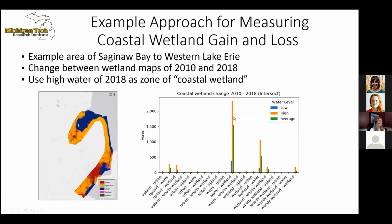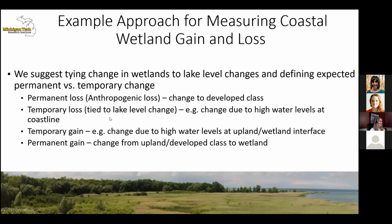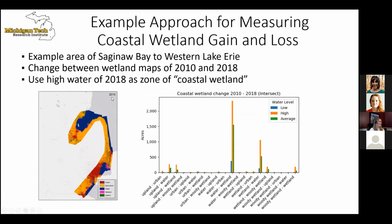So an example that we came up with for this, oops, oh, it is changing. So the map on the left should be switching between 2010 and 2018. So that 2010 map that I just showed you for the whole basin, we updated for parts of the area for 2018 that were heavily invaded by Phragmites in 2010, and this was done for the USGS. And so using those two, we're able to apply the hydrologic modeling to determine which ones are coastal. And then using the high water of 2018, in this example, we're looking at what changed between those coastal wetlands as defined by 2018 water levels.